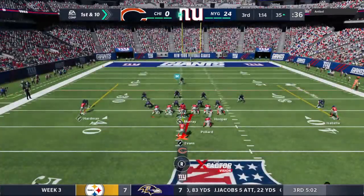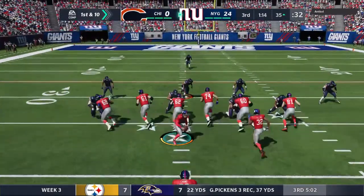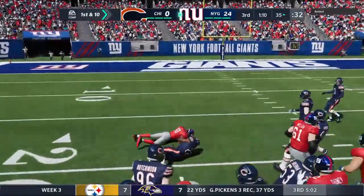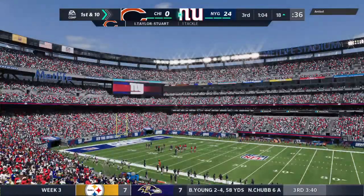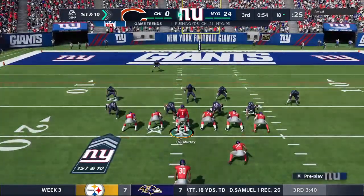So 1st and 10, and if they score on this drive, we might have to start digging in our second half blowout material. And to give this time to the tailback, and inside the 20 before he's brought down. 17 yards and a giant first down. So from inside the 20, here's 1st and 10 at the 18.